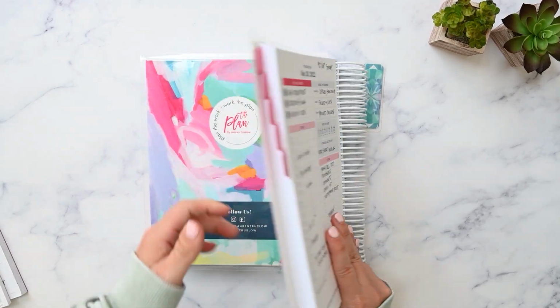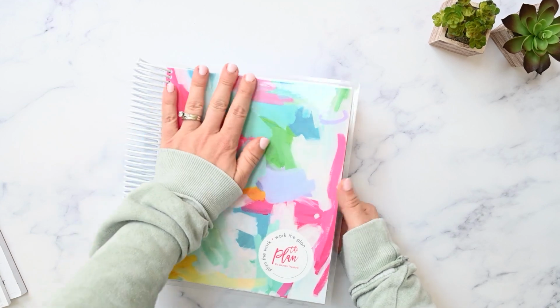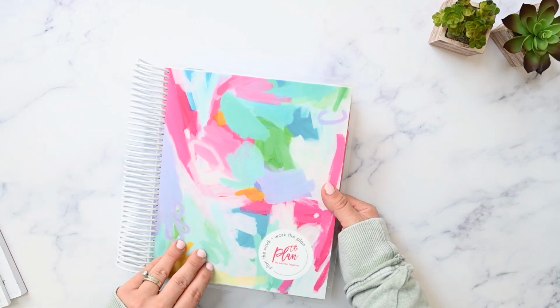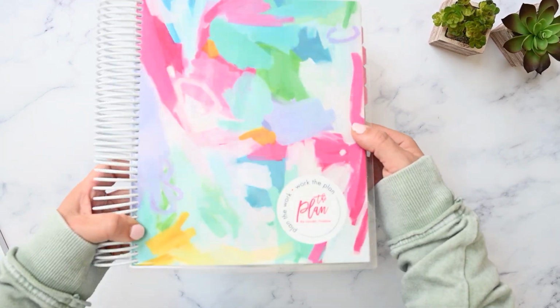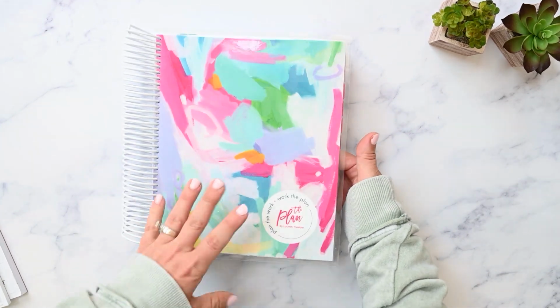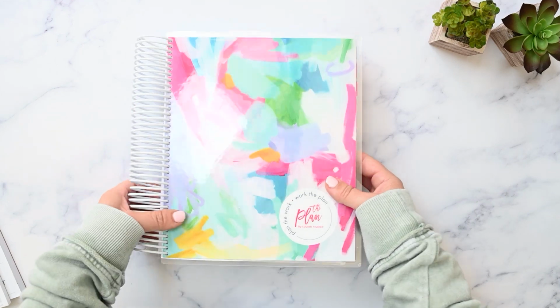This is called The Plan by Lauren Truslow. Truslow, I'm not really sure, to be honest. It's beautiful. This is artwork by female artists, and there are a few different covers, but I love this abstract paint, like pastel. It's my jam. I was sent this planner just to try it out.